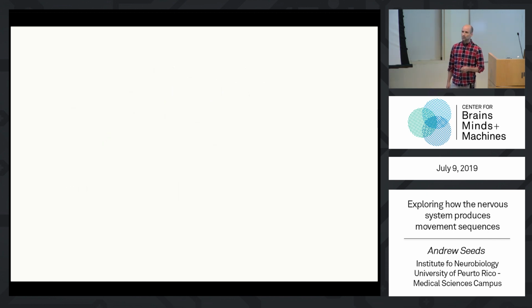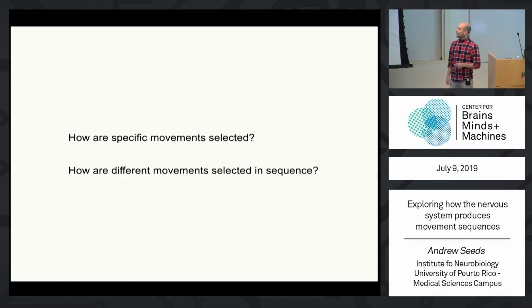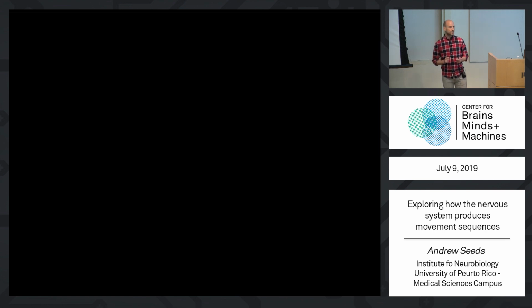So our lab focuses on two main questions. First, how are specific movements selected? And then second, how are these movements selected in an appropriate sequence? These remain major outstanding questions in the field of neuroscience for a couple of reasons. First, complex behaviors are formed through the interactions of many different parts of the nervous system, and most animal models don't allow for the precise targeting and manipulation of specific circuit components that would allow us to probe how these different brain regions interact. The second problem is that complex behaviors and sequential behaviors can be difficult to elicit in the lab, and they can also be highly variable.